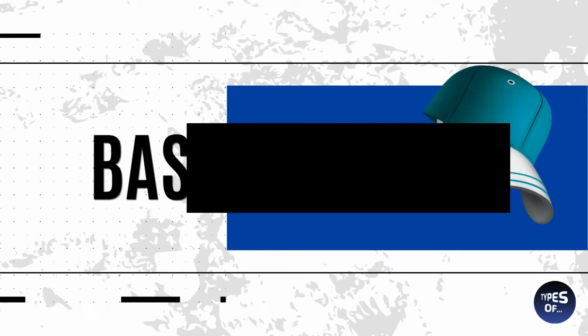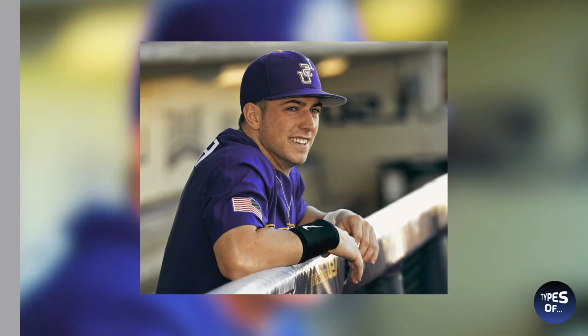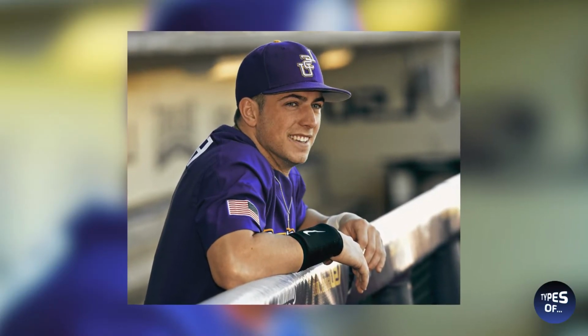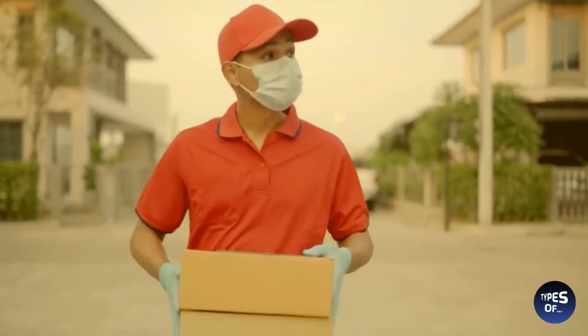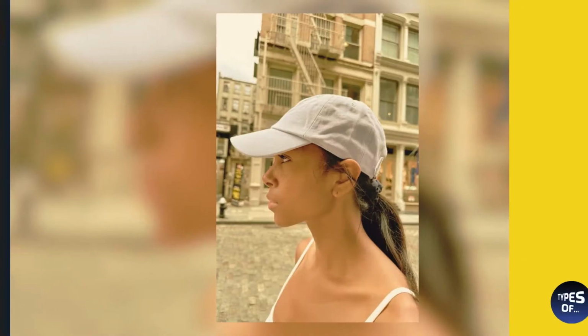Number 4. Baseball cap. You must have seen the baseball games. The hat that is placed on the head of baseball players is the one that we see in many everyday styles these days. The simplicity of these hats has attracted the attention of many young people. Of course, there is no age limit for using these hats. You will make your style attractive at any age with one of these hats.